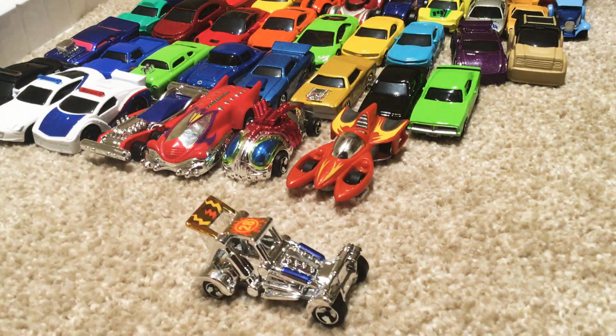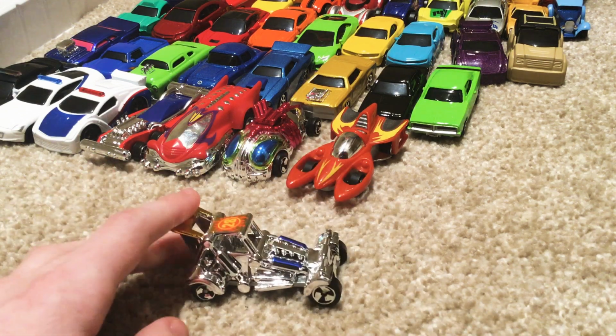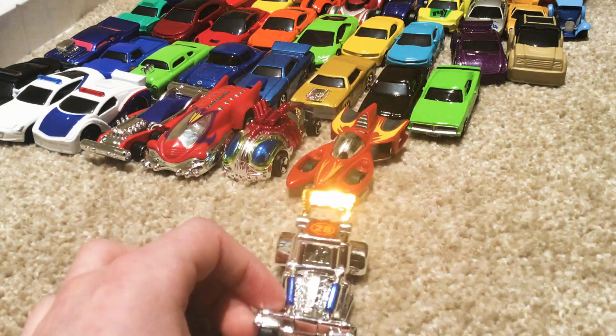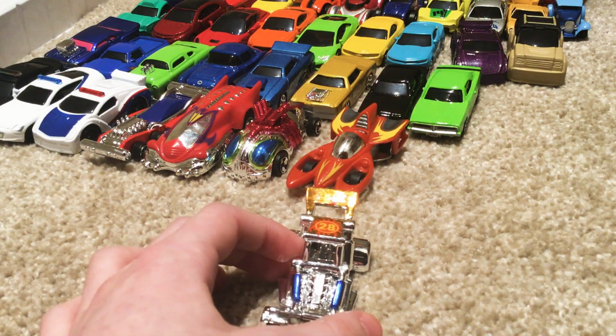The Multiplex Scooter Dune Buggy. Here's the Dune Buggy, racer number 28. Wow! What a shiny golden spoiler.